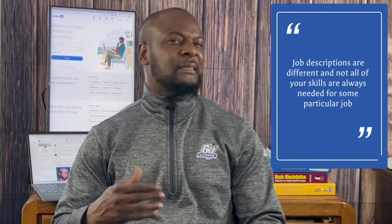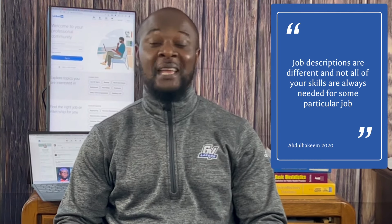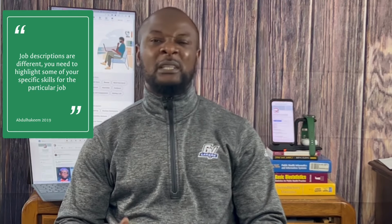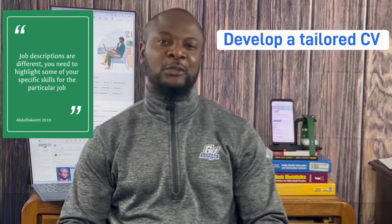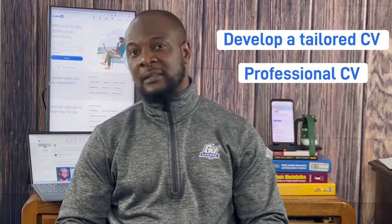Because different jobs require different CVs, and job descriptions are different, not all of your experiences and skills may be required for any particular job. Or you may sometimes need to highlight some of your very specific skills. To match the job description, you will need to develop a more tailored CV for the job in question. So this time, what we will do is build a more professional CV, all right?